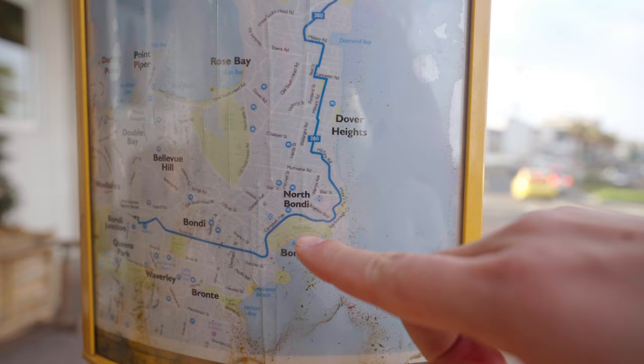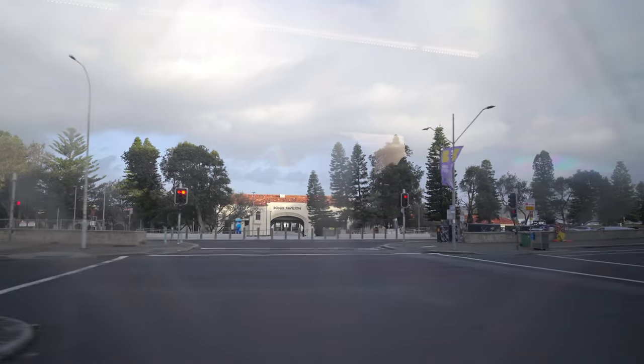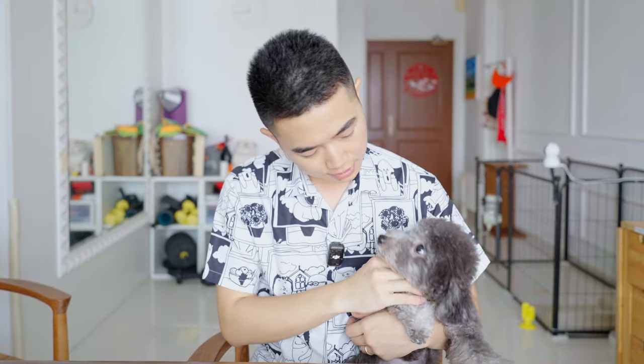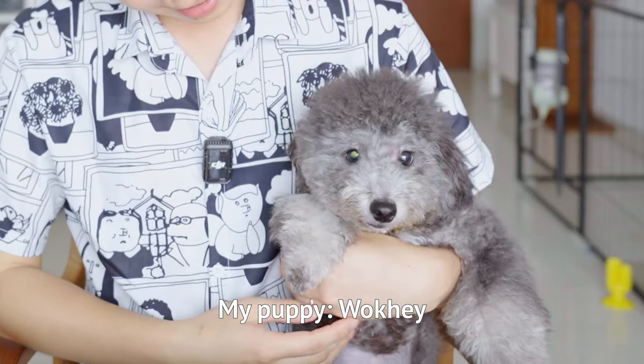From Bondi Beach, take a bus to Watson's Bay. We're in Watson's Bay. It's a very charming place. You can see the bustling city of Sydney in the distance. You want to be in the camera? Okay, say hi to Woke.